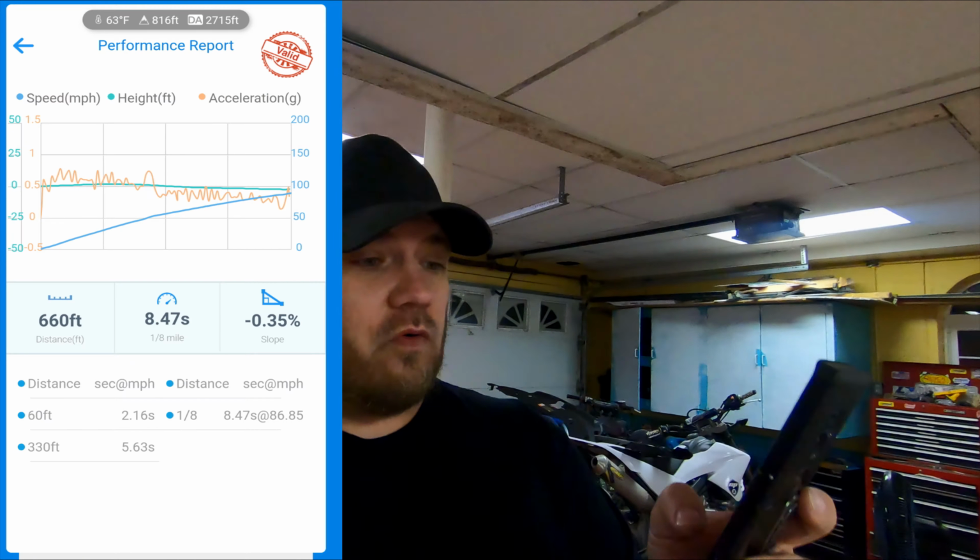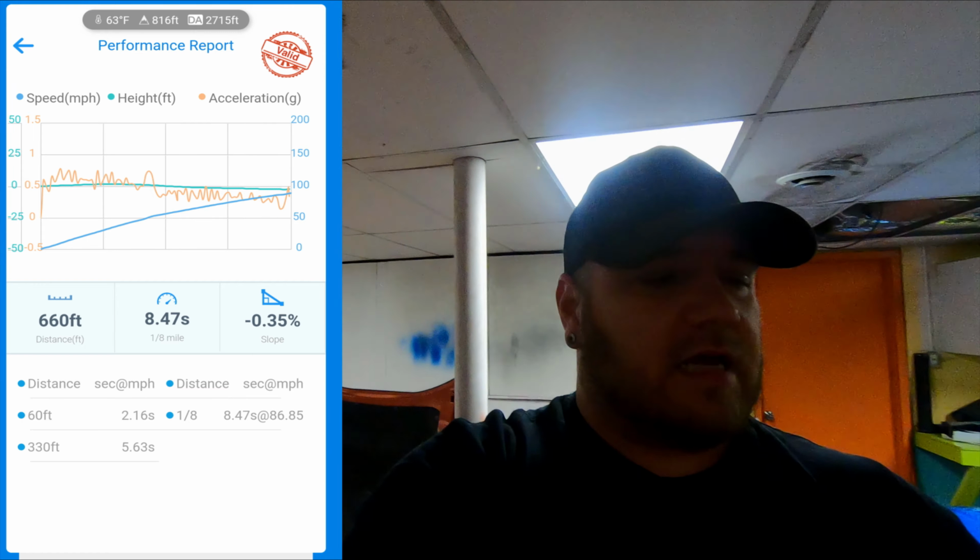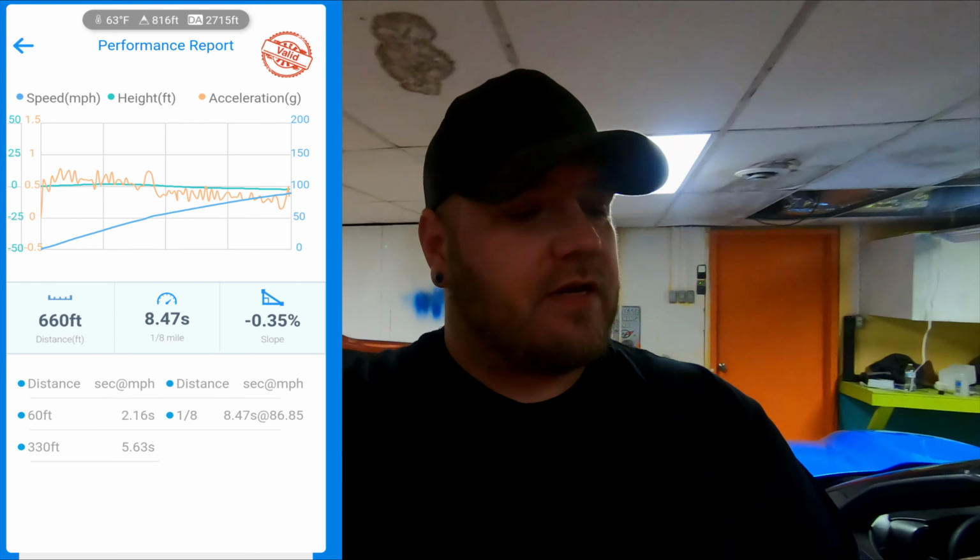So this run here, this is run number two. It was back in regular drive, but I did get it to stall up a little bit more. It launched just a little bit better. The 60 foots were pretty consistent at about 2.16. I think that was about what it always was. 0 to 60 again was 4.81. It crossed the eighth, this time 8.47 at 86.85.